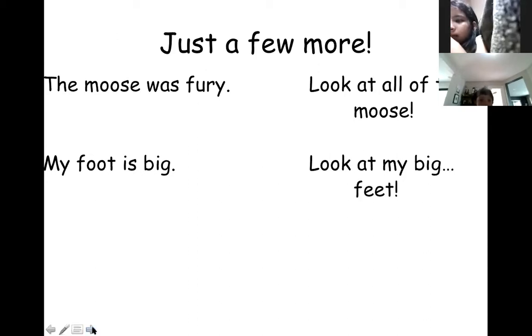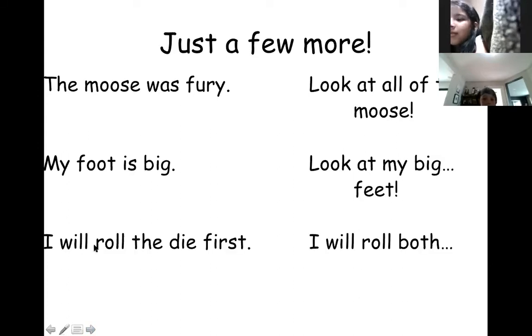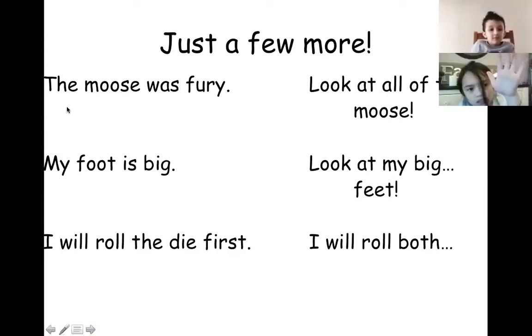Good job, ma'am. I will roll the die first. I will roll both. We have these in the classroom. What do we roll, Axel? Dice. So one dice is called a die. More than one dice is called dice. Let's see if that's right. I will roll both. It's coming.